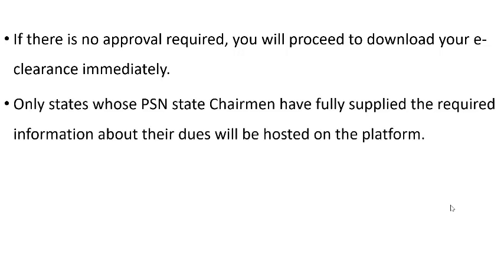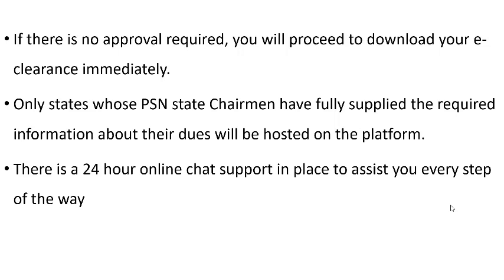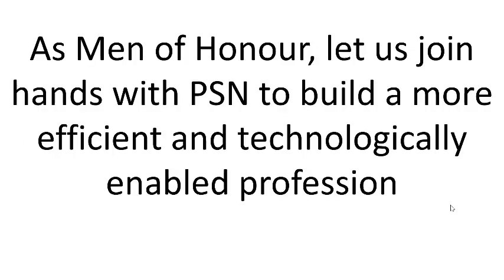Only states whose PSN state chairmen have fully supplied the required information about their dues will be hosted on the platform. As at today, about 10 states are fully ready to go on. I'm very sure before the end of November, all the states of the Federation will be fully loaded on the platform and we can start a dry run on the 1st of December. Please note that this payment portal is equipped with a 24-hour online support service so that we will be there to guide you every step of the way.